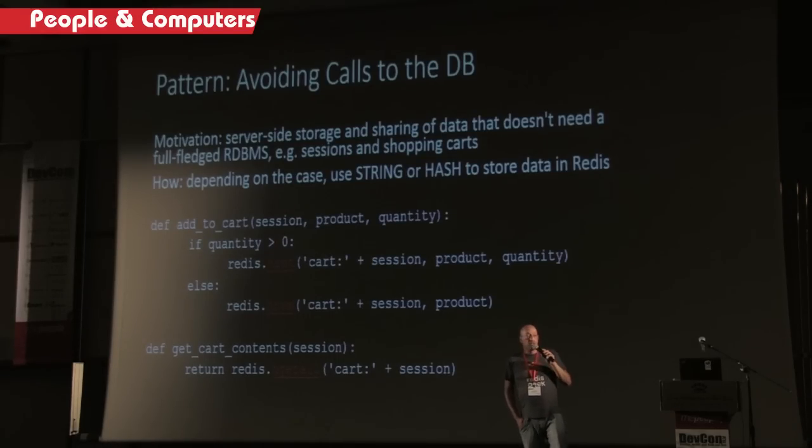You pass it the user session identifier, the product identifier, and the quantity. And then you do some kind of logic like storing the new quantity. If it's bigger than 0, you store it inside the cart with the product, or you just remove it from the cart if the user zeroed the quantity. And then just to finalize everything, if you want to get the cart contents, you just use another command called hgetAll.